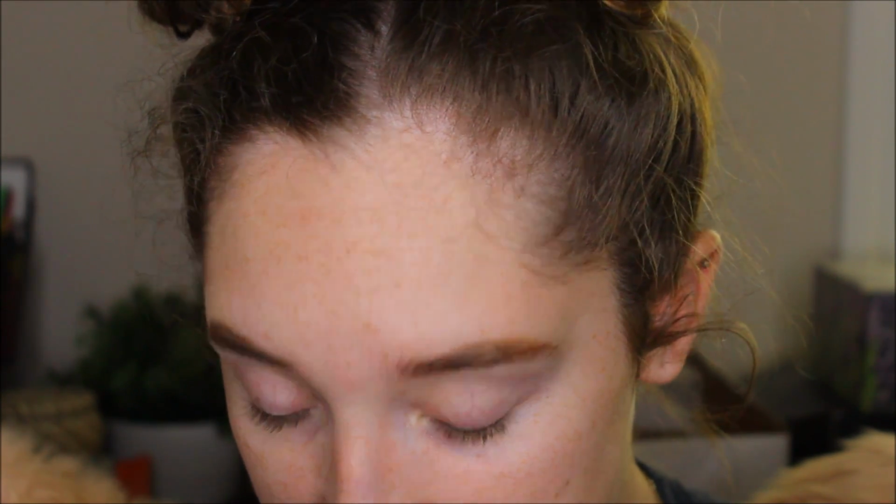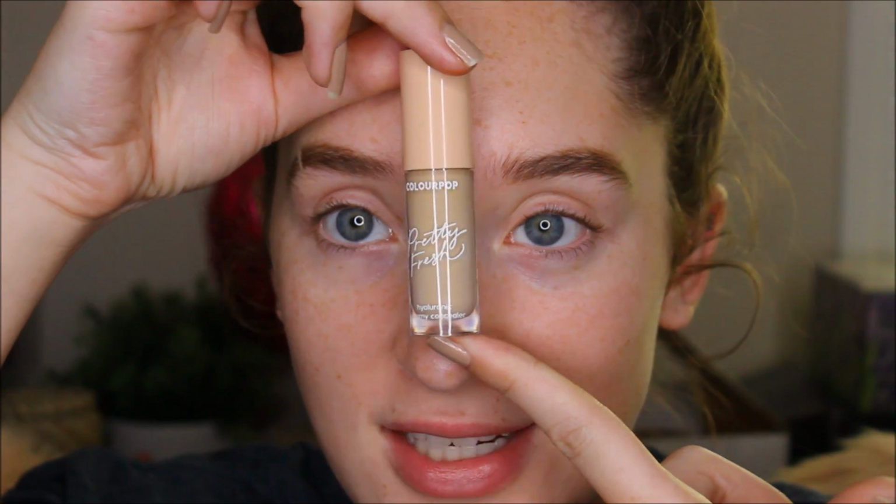So I think the first thing I'm going to go ahead and do is put some concealer on my lids. So I'm going to take this Pretty Fresh concealer by ColourPop. I really do like this concealer. And this is, by the way, the shade Light 45W.